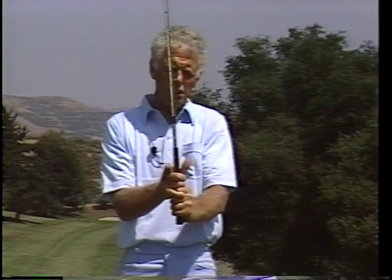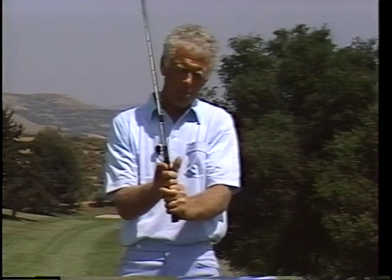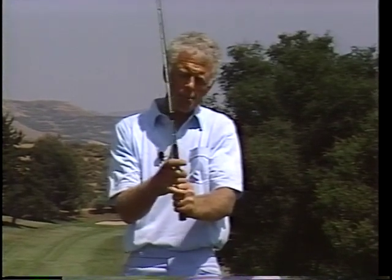The thumb and index finger of the right hand is one of the most developed nerve patterns in the body. It is normally called the pinchers. We use this for every task we do. They do more damage than good if they don't have a job to do in the swing. The thumb and index finger of the right hand are placed very lightly on the club.